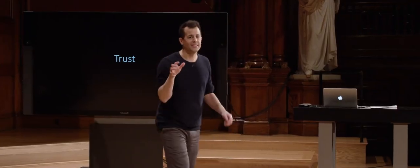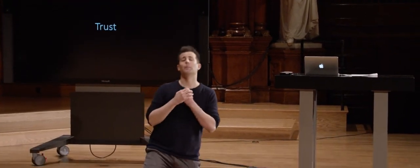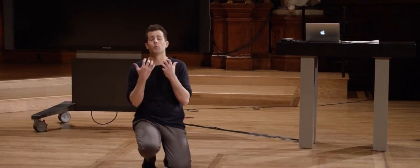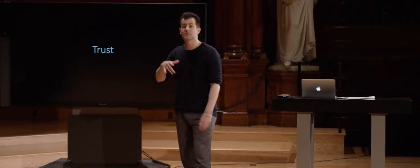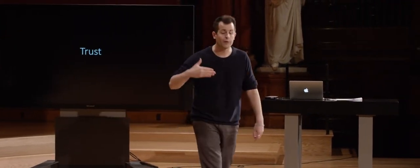So at the end of the day, it's very easy to curl up into a ball and tearfully worry about all of these various threats. But at the end of the day, what we really need to do is decide whom to trust and how much to trust and what kind of risks to take.